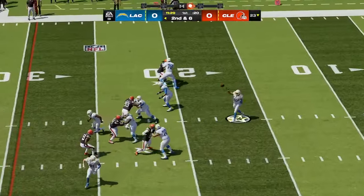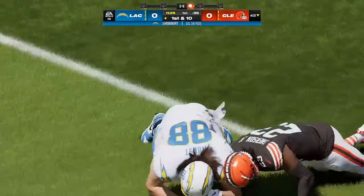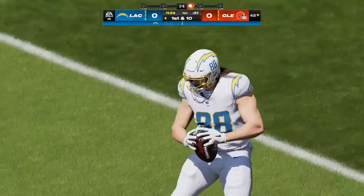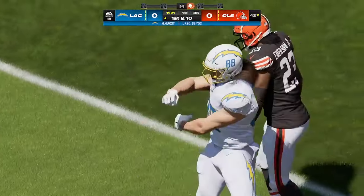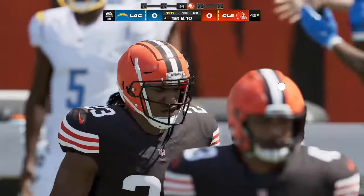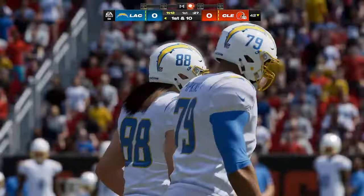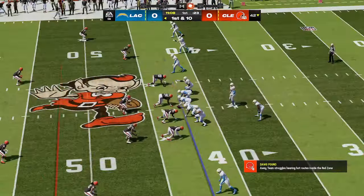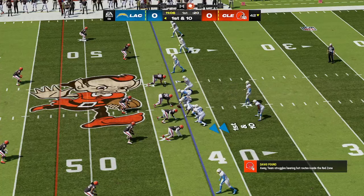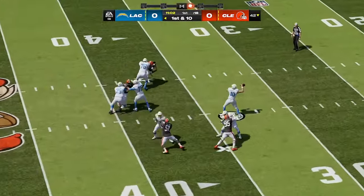A play fake, and now Herbert to throw. Open receiver, that's Hayden Hurst, the tight end. And they get him down, but not before he takes it across the 40-yard line. 19 yards to pick up there. Move the chains. And that was good protection there. No, that was great protection there because it allowed him to lock in on his receiver, although I think he was looking for his tight end on the corner route all the way. Nice connection there for a really nice gain.